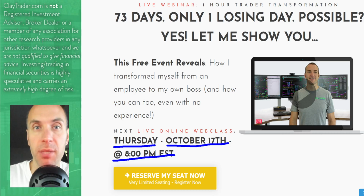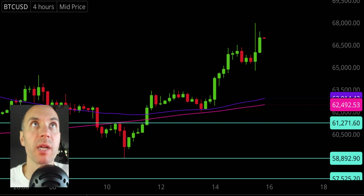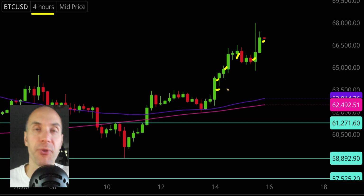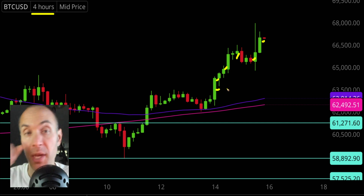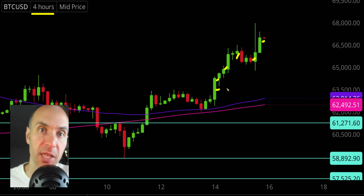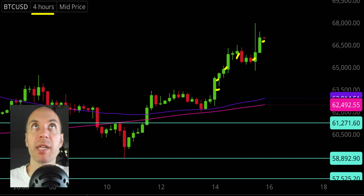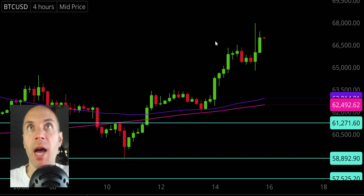All right, now let's talk some Bitcoin. One quick clarification here. I am now on the 4-hour time frame, meaning each one of these candlesticks represents 4 hours and not 30 minutes. And that's because Bitcoin is open 24 hours a day, 7 days a week. So in order to keep this analysis relevant for as long as possible, I just want to look at this from a broader standpoint.